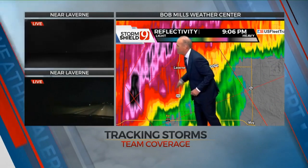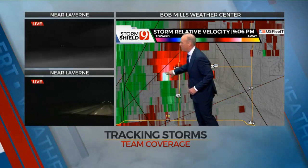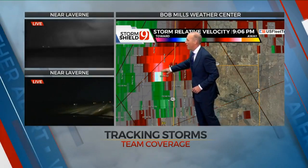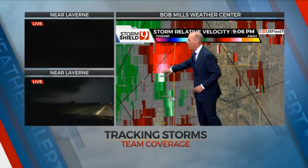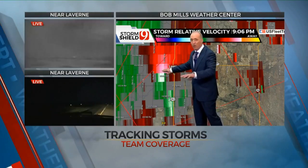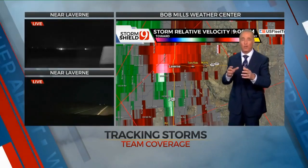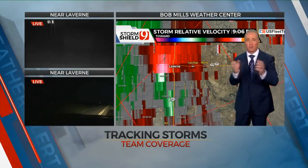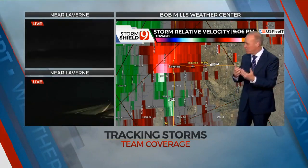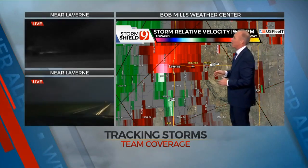Here's the tornado. It's kind of wrapped in rain. Okay, there's the tornado, folks. It's on the west side of Laverne. Laverne, you have to go below ground. You have to go to your safe spot. Below ground means storm shelter, safe room. If you're upstairs, go to the lowest level, center part of the house, closet or bathroom. If you have a basement, that's okay. If you've got a storm shelter, obviously get to that first.